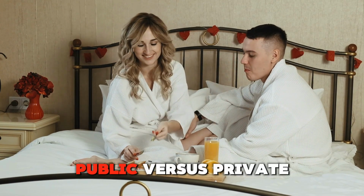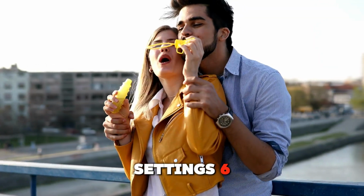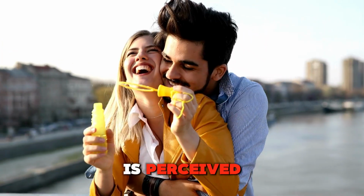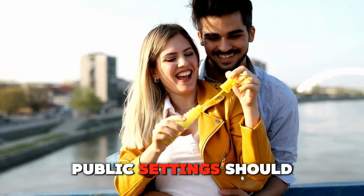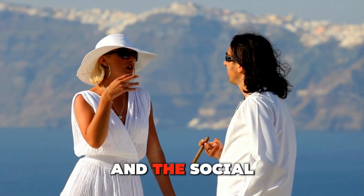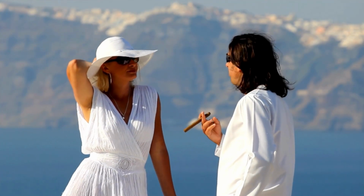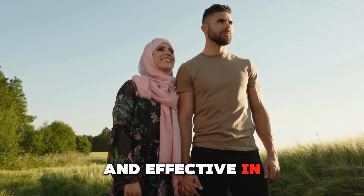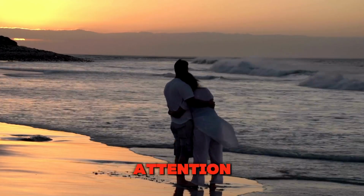6. Touch in public versus private settings. The context in which you touch a woman can significantly affect how the gesture is perceived. Touch in public settings should be more reserved and respectful, taking into account the presence of others and the social norms of the environment. A simple handhold or a light touch on the arm can be appropriate and effective in conveying affection without drawing undue attention.